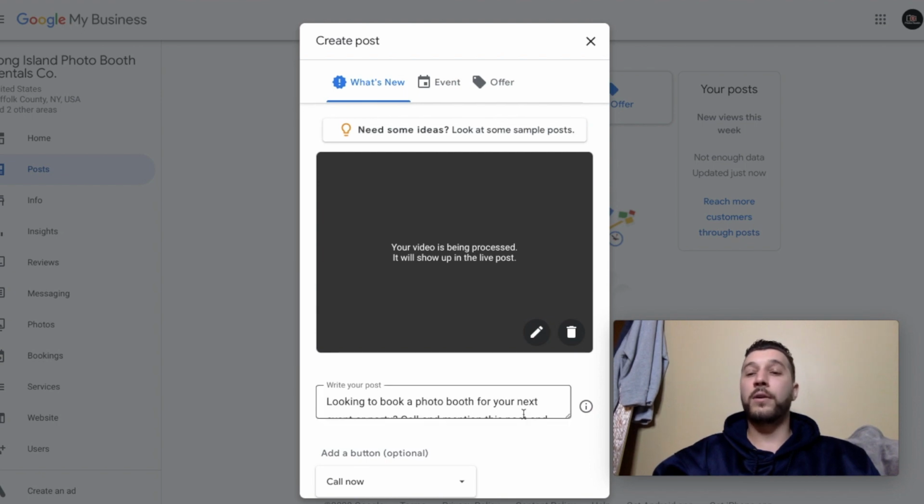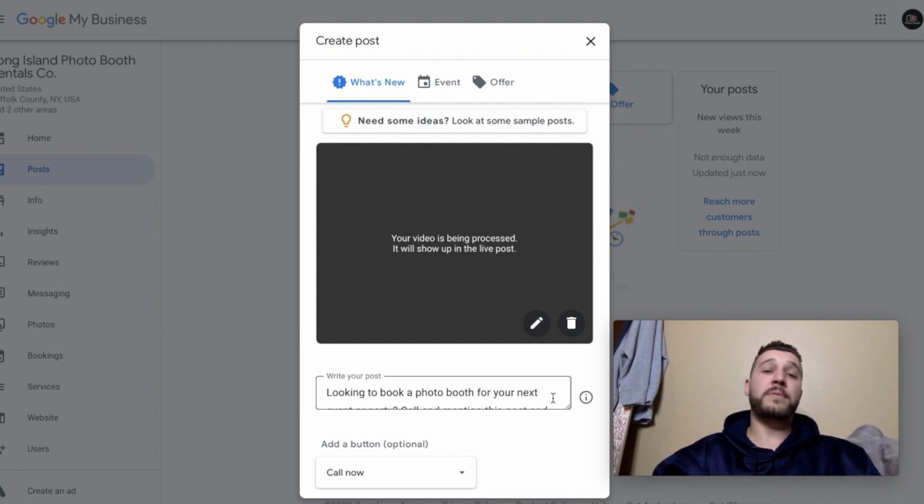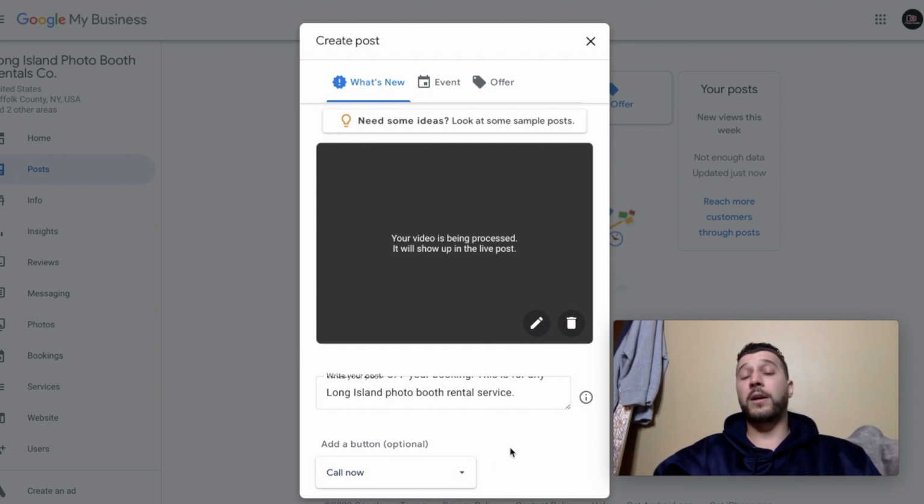I like to do one, sometimes two of these per week. I feel they do help, especially this is a new feature Google has out. Why not use it? Utilize it. It takes you a few minutes a week. That's it. You can share different types of images, maybe some images from your event, and then just link it over to your site, link it over to a relevant blog post, or just make it a call now.